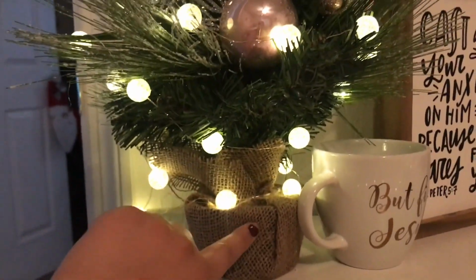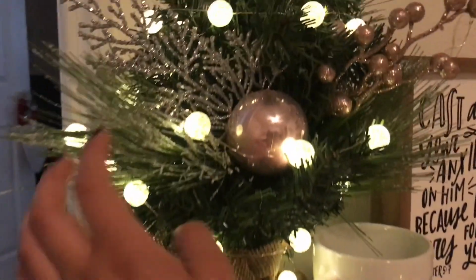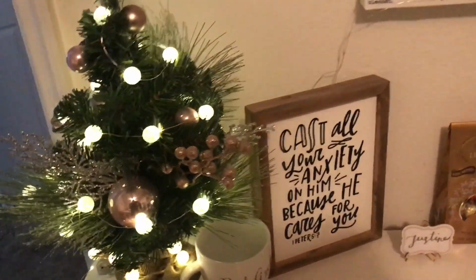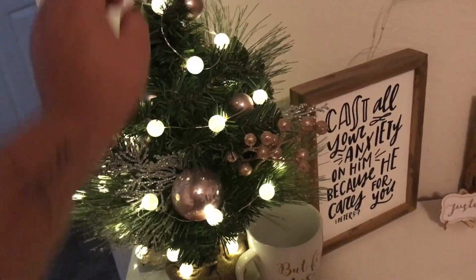For $12.99, so it didn't come with these lights. I actually put these myself, but it just came with this, and it did come with the ornaments included, so all these things came with it, and I just think it looks super cute, and it's gonna go perfect with that blanket. So these two things were from TJ Maxx.